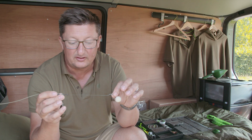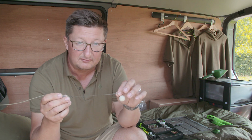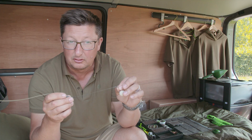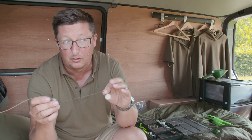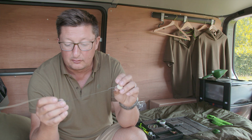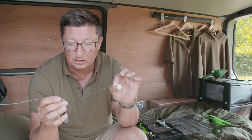The hook link itself is about 7 inches long. I've actually noticed over the sessions I've shortened everything down, and I'm getting more bites on shorter hook links than I am on long hook links. And if you think these fish are fished for pretty much every day of the year, they know what rigs are. If you've got a rig that's just the right length and it turns and catches hold straight away, you're going to hook more fish.